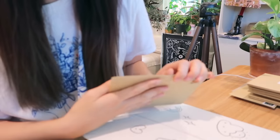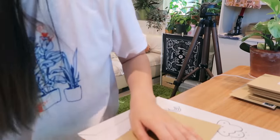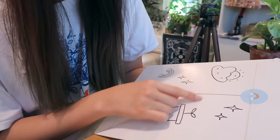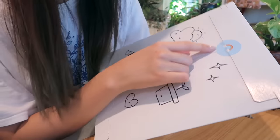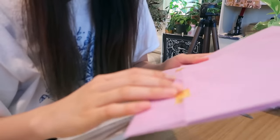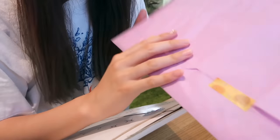This one is from a dear friend on Instagram. I think this is from an Instagram follower. The packaging is so cute, especially the sticker. Look at that bear stamp. That's so cute. Oh my gosh. I have the same washi tape.